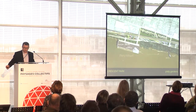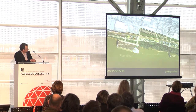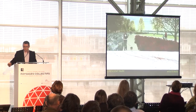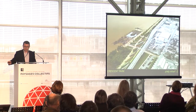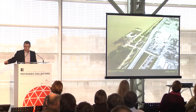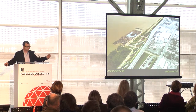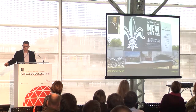So getting toward the end here, this was somewhat into the design process, showing bands of public pathways that have echoes and recall the location of railroad tracks as well as the wharf itself. That was a condition of the wharf. And of course, as luck would have it, it would catch fire and pretty much burn. So pretty much 50% of the wharf is no longer existing. So we had to downsize a little bit further, which maybe is not a bad thing because it was expensive to take care of that.